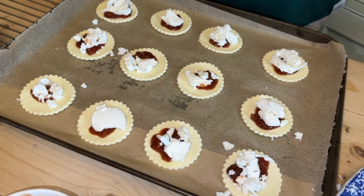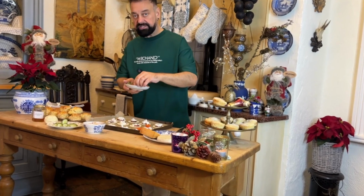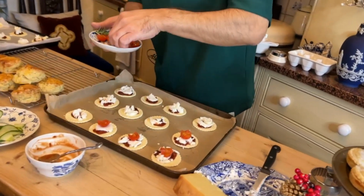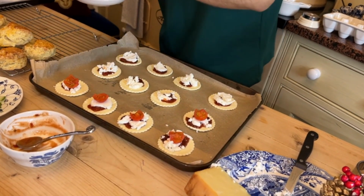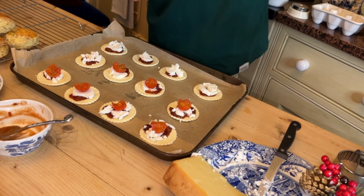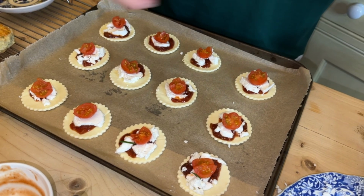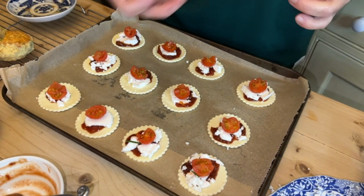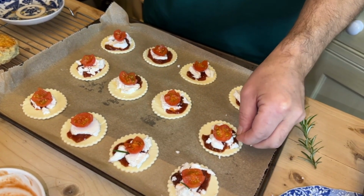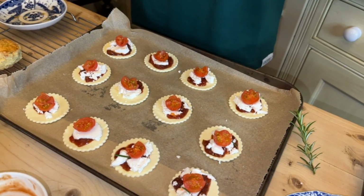Now we'll put our little piece of tomato, which I've literally just got from some cherry tomatoes, and I've just cut them into star shapes. It takes a little bit of practice to get them right. But you can just add half a cherry tomato, or even just a little sliver of tomato. And then you just want to put one little sprig of rosemary into each one. By that I mean one leaf, not one sprig, because it's very powerful rosemary. You just want somebody to get that one little hint of rosemary as they pop it into their mouth.